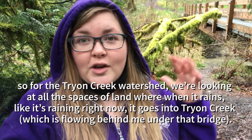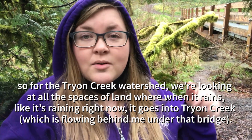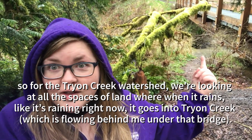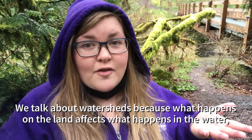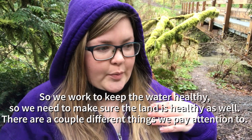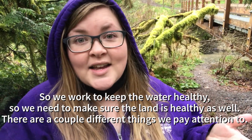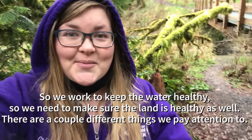So for the Tryon Creek watershed, we're looking at all of the spaces of land where when it rains, like it's raining right now, it goes into Tryon Creek, which is flowing behind me under that bridge. We like to talk about watersheds because what happens on the land affects what happens in the water. And so we work to keep the water healthy, so we need to make sure that the land is healthy as well. And there are a couple different things that we pay attention to.